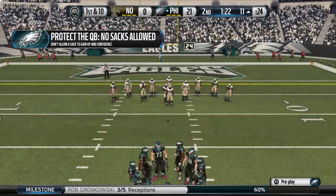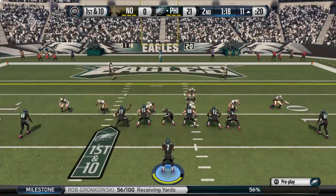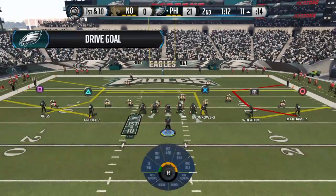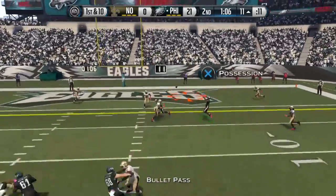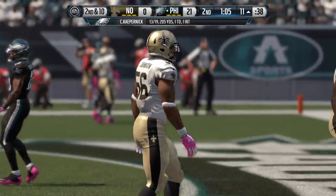Kaepernick's completion percentage, 70% on the day. Kaepernick's got no one behind him, just a quarterback waiting for the snap. Takes it from the gun. And incomplete this time as Kaepernick can't connect.